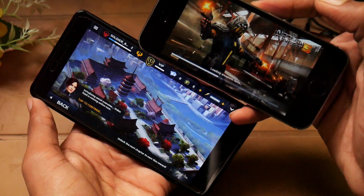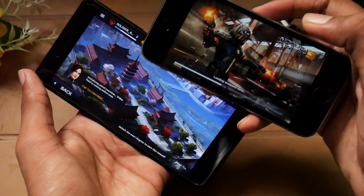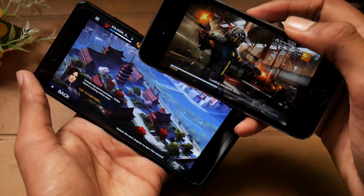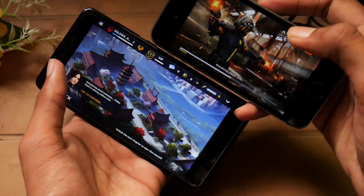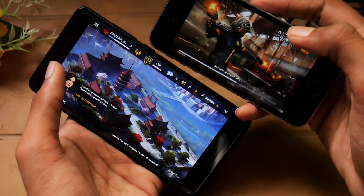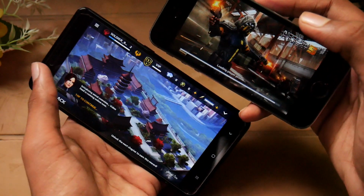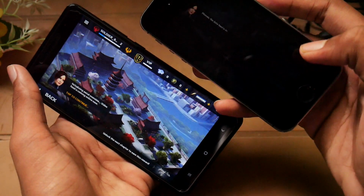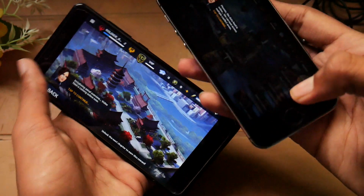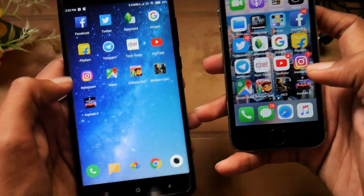Now I think we have to close the app, as it is taking a bit longer than usual. I know it's a bit older phone, but still I'm just comparing for some enjoyment. And now it has just opened the app. That's cool. Now let's try Asphalt 9.